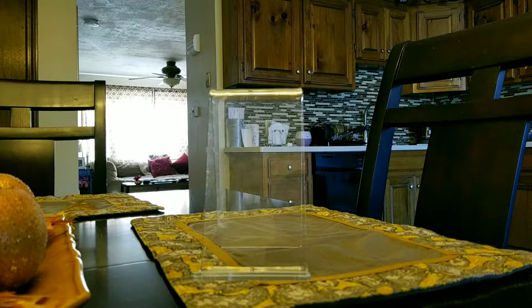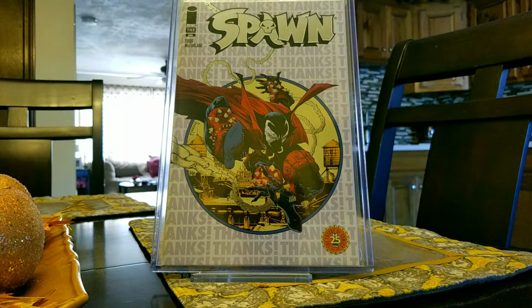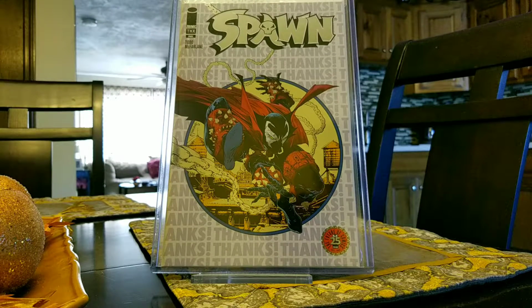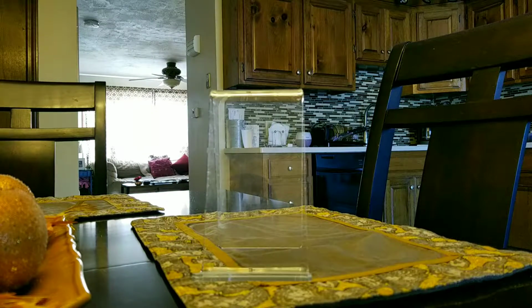I really, really want to get Todd McFarlane to sign this, but I know for a fact that he's not signing the thank you variants. But I am going to ship it out to get it graded because it's a perfect copy, and that is never being sold. I love that book. He makes the best Spider-Man, and the way he did Spawn as Spider-Man is just badass.